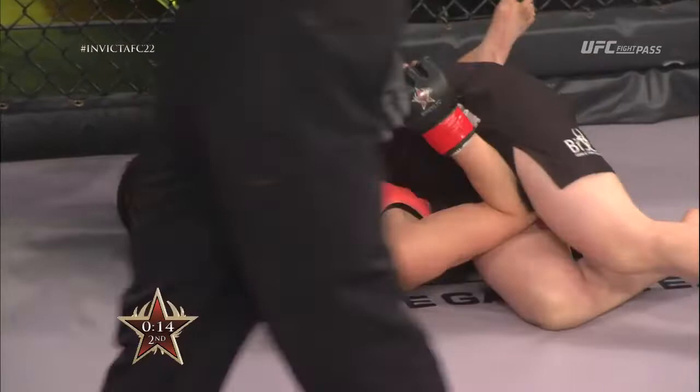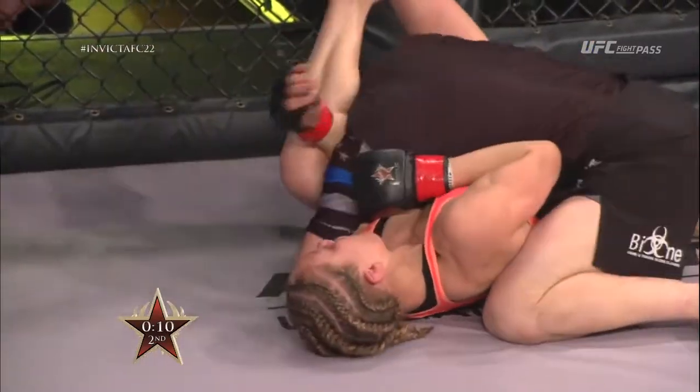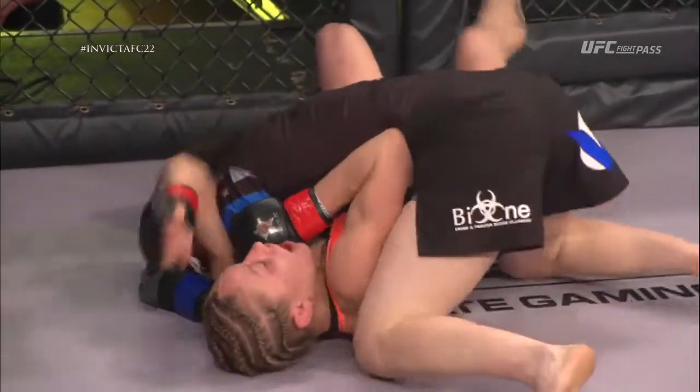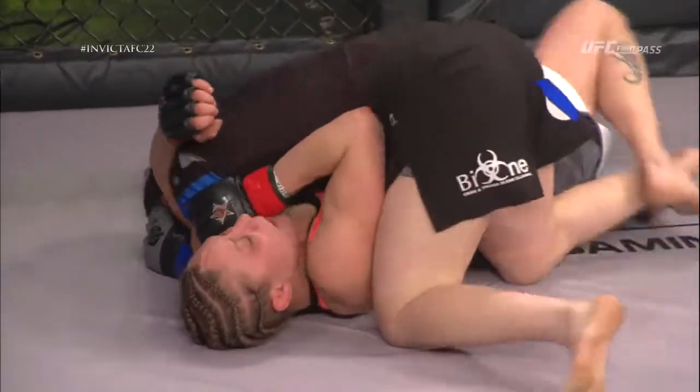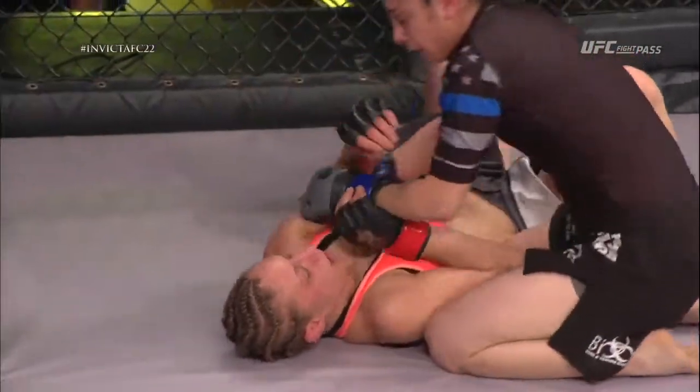15 seconds left in round number 2. Brown trying to get free. And Ashley Cummins just maintaining that beautiful top pressure, even when her head gets trapped like that. Even when the person underneath her is squirming, she's like, no, I am solid, I am staying here. 10-9 is definitely the place for Ashley Cummins to be.